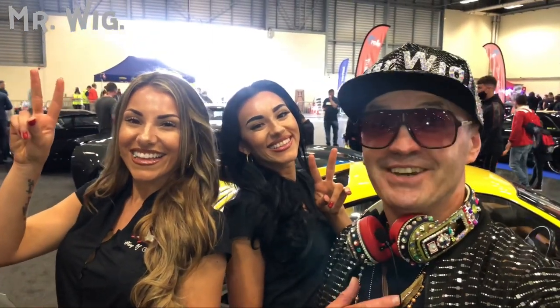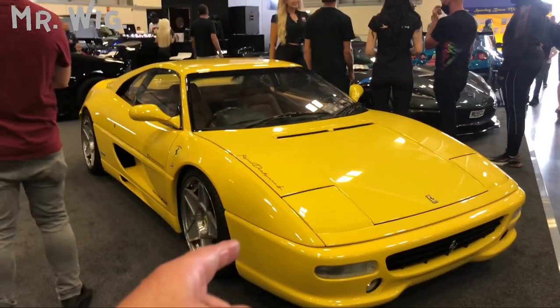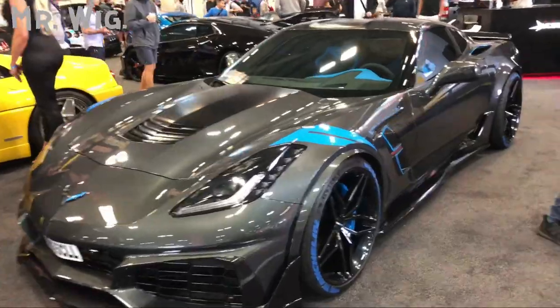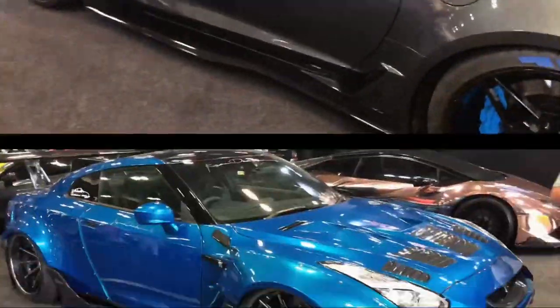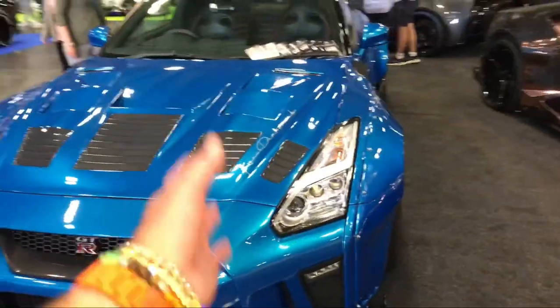And why not have this beautiful Ferrari 355 in yellow? A couple of years ago this car was cheap and now it's coming up, so grab one as soon as you can. There's the Stingray. Beautiful, this car. I love the American cars. This is a supercar. Look at this beautiful R35 Skyline. My goodness, they are not cheap, I can tell you.